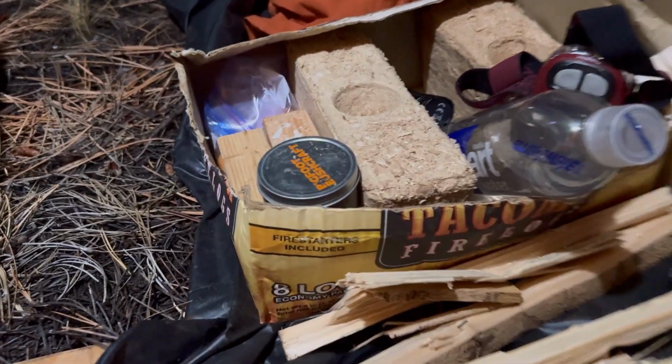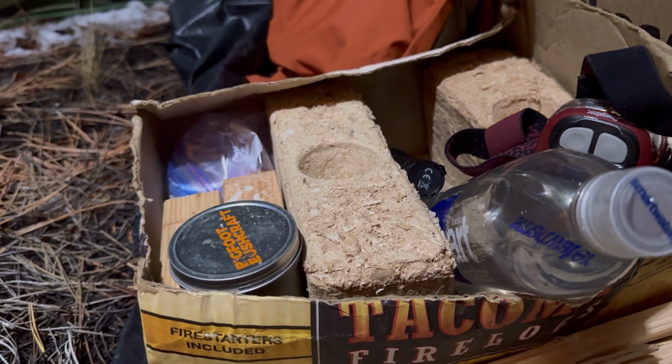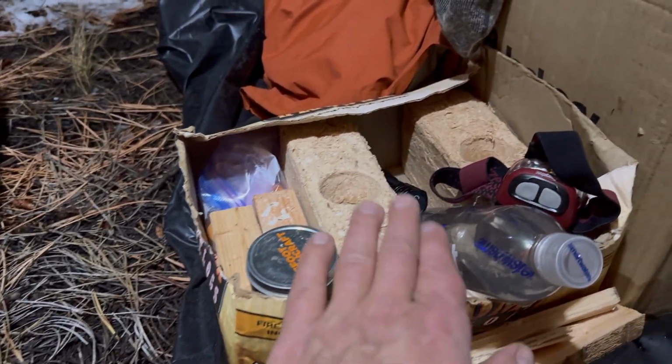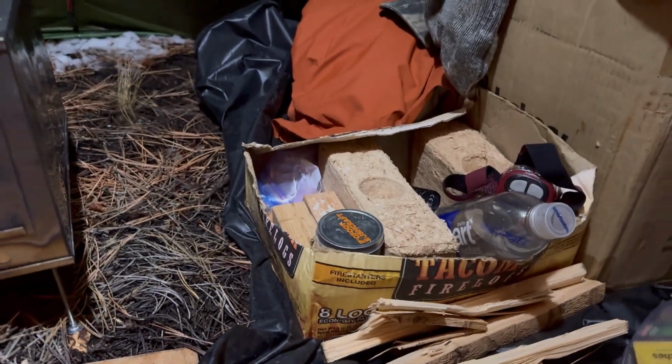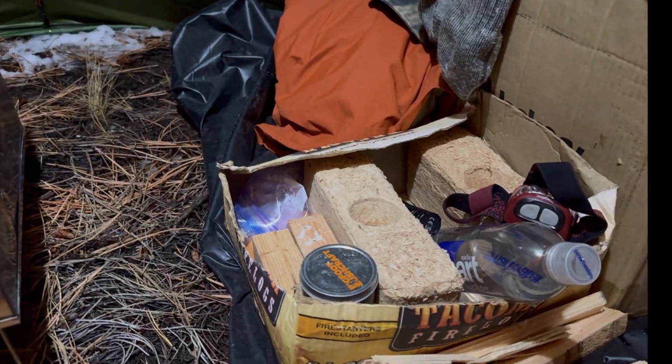I got some of these Tacoma fire logs. I've had these for a year or two, maybe just about a year. And got one in there right now. It should burn for a while, and then hopefully I can burn up all these tonight. They actually fit in that without having to chop them up. I might have had that for 2 years.